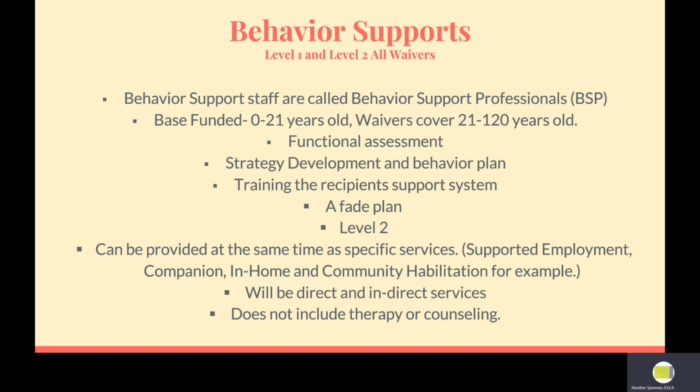The step down of services will look different for each person in type of fade, the length of fade, the time that it takes to fade out, etc. For some individuals, this may be a service that is used for a year. For some, the behavior might be very complex and hard to change, or new behaviors might appear as you start to change things. This would require further behavior supports instead of a fade at that time, and they may have behavior supports for just several years.